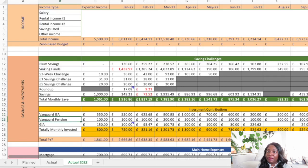So I have spoken about this before. I have two pensions, one with my employer, part of the employer match. So I put in 8%, my employer puts in, I think, 8% as well. No, I think it's about 4% or something like that. But they match everything that I put in.